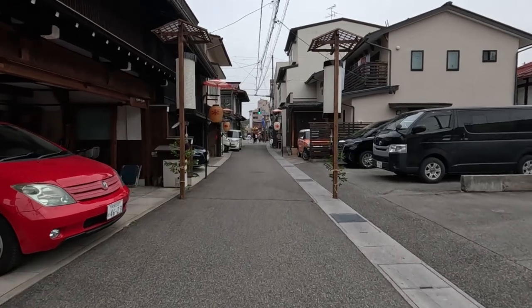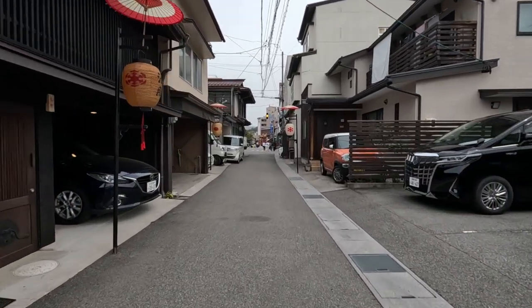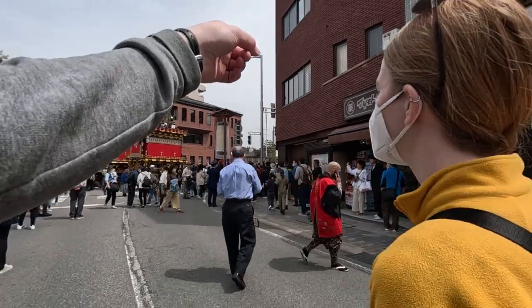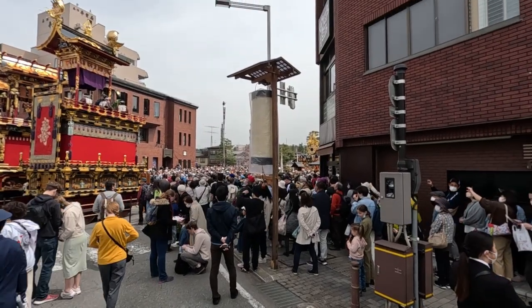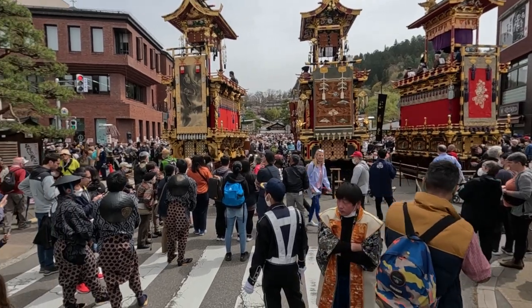Alright, there's something else the Takayama Spring Festival is known for, which is a puppet show. So we're gonna go check that out. I was like, it's weird that there's not more of a line. It's because the marionettes are on that side. We decided to try checking it out from the back. There was a lot more room on our side, but for good reason.